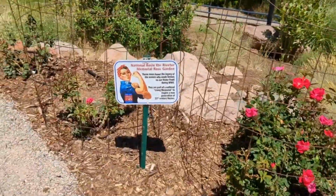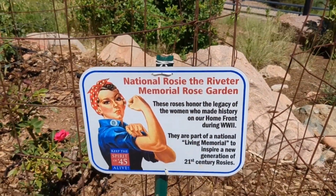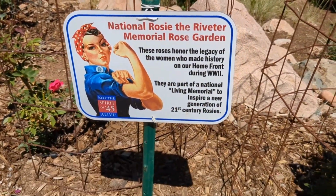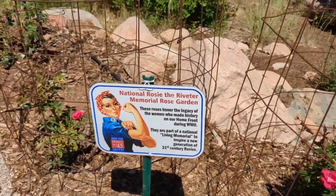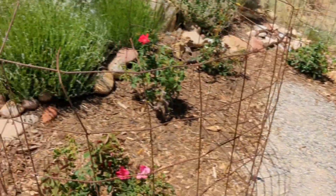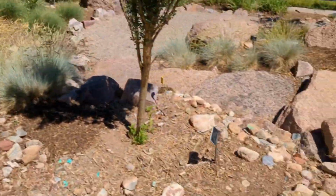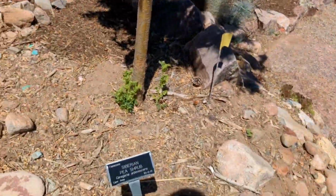And then here's Rosie the Riveter's garden over here. These roses honor the legacy of the woman who made history during World War II. They're a living national memorial, so these roses are planted here for Rosie the Riveter. Again, please fix the roses. If you're gonna honor somebody or something, it's gotta be done.